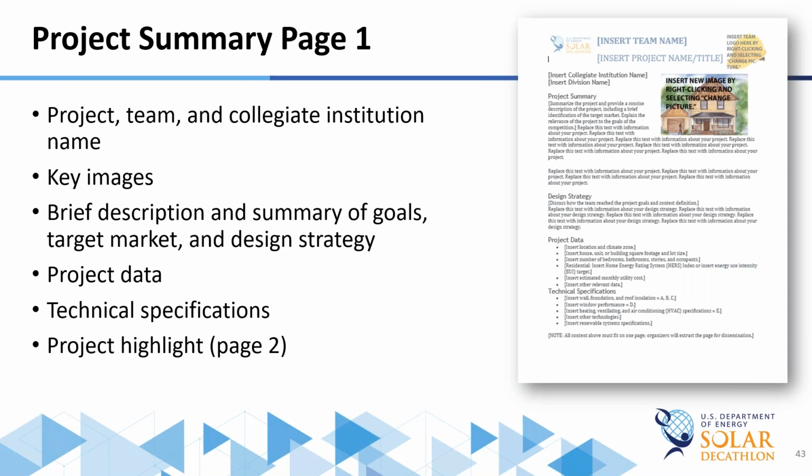Include a brief description and summary of goals, your target market, and your design strategy. Then you'll provide project data. Please include the project data that's outlined in the project summary template. This helps us to quickly look at your designs and determine if your project is compliant with the design challenge rules. Then provide technical specifications.